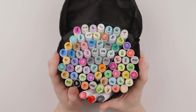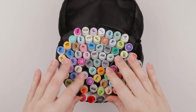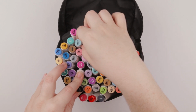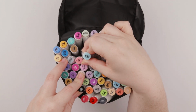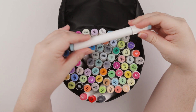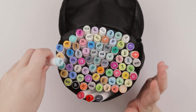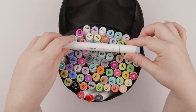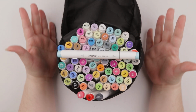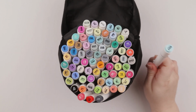It's amazing. So right off the bat, I can tell we've got a lot more grays. We've got blue gray, green gray. What else do we have? Ooh, yes. I believe this is blue-green, BG4. I don't know if I've ever said my favorite color on Ohuhu, but this BG4 is currently my favorite color. So it's super exciting to finally have it in the brush marker set. So for sure, I'll be using this color in today's Inktober.